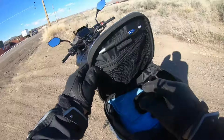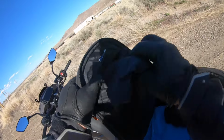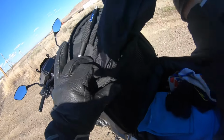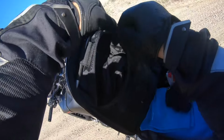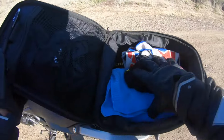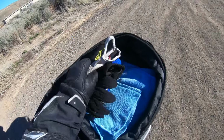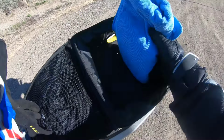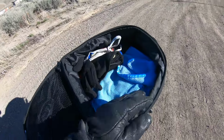You have a nice zippered pocket or compartment. This is where I keep the rainproof cover right here. You could also keep your gloves or whatever in there, right? And then down in here, I have some extra gloves, or if I want to have a change of gloves, I've got some rags for when I want to clean the bike or wipe it down or wash it or whatever. I can dry it.